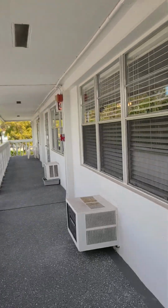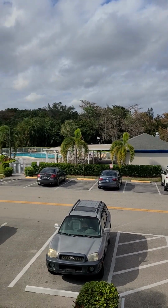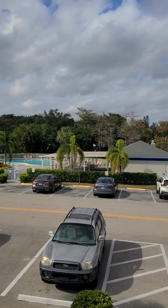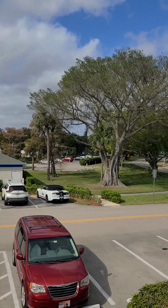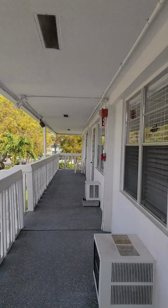Here is the building, very well maintained. And as you can see, we are right in front of the pool. Very convenient to be right in front of the pool. Welcome home.